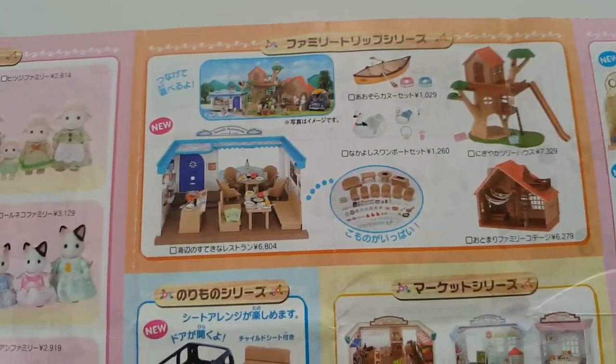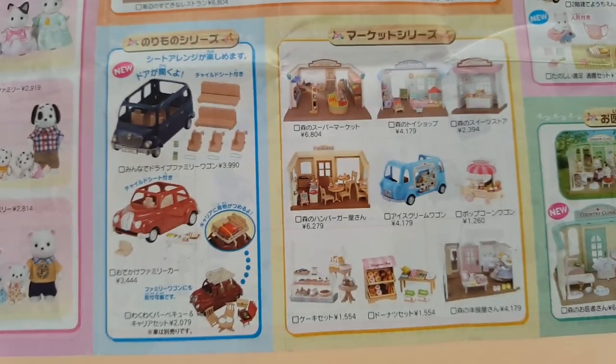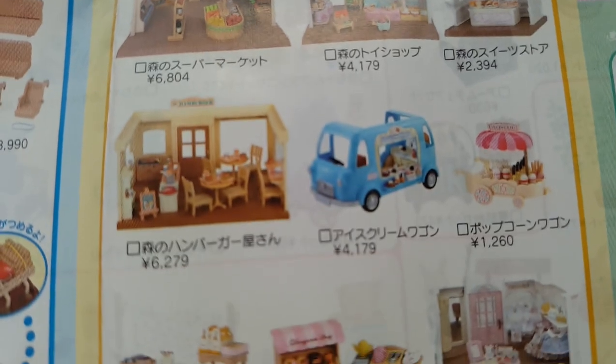All the different families, grunt pigs. And then you've got the kind of adventure-y seaside and adventure sets up there, some cars. Some shops, so you've got the newer village store there, hamburger restaurant. Interestingly, their ice cream van is blue, however in this country this was the fish and chip stand and the ice cream van was white.